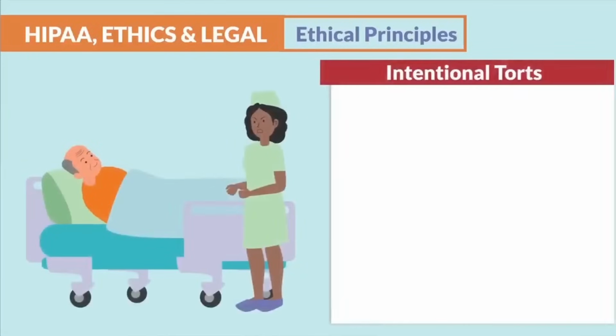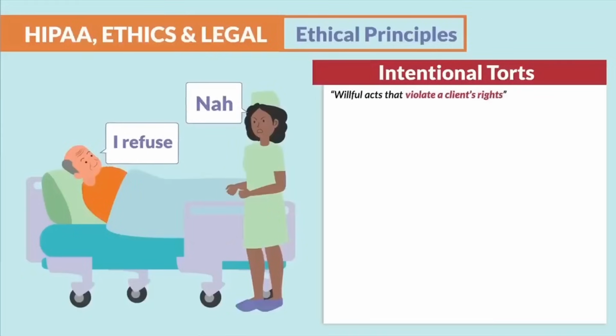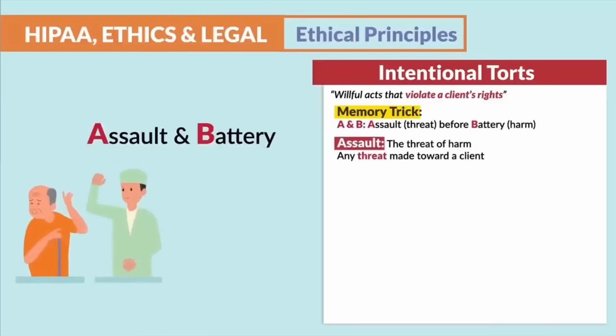Now moving on to intentional torts. These are willful acts that violate a client's rights. So the memory trick here for assault and battery. Think of the A's and the B's. A for assault is a threat, before B for battery, which is actual harm.